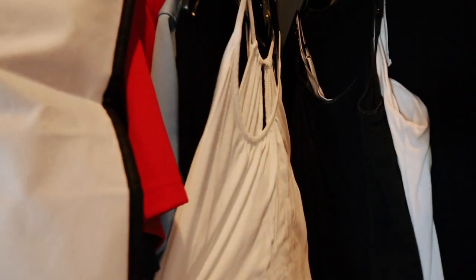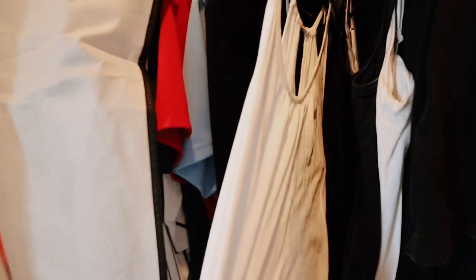And then I have these tops, like cami tops. I have black and white just because I feel like you should always have at least those in your closet. And then they're like basics. And then I have this shirt. I was kind of contemplating getting rid of it, but I just decided to keep it. I have these two shirts. They're a little bit fancier. I really like those actually.